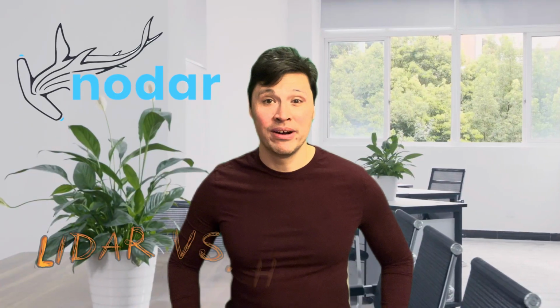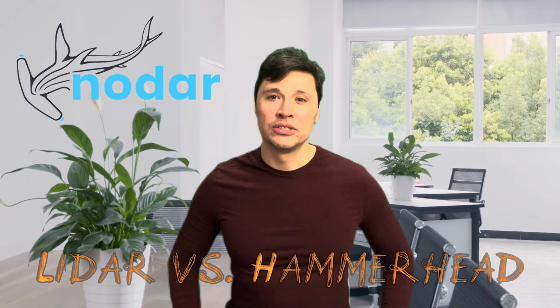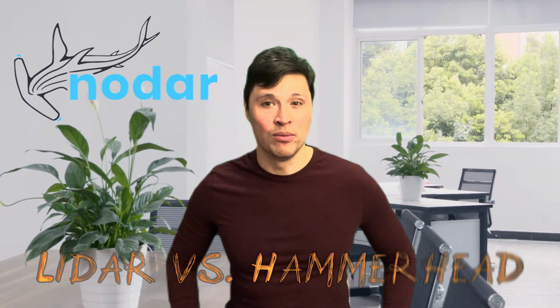Lidar and NODAR Hammerhead are two technologies for measuring 3D data for autonomous vehicles and autonomous robots. Lidar measures distance using time of flight. It measures the time it takes a photon to hit a target and come back, which is generally a very reliable way of measuring distance, and hence Lidar has become very popular for larger autonomous robots where safety is important and sensing needs to be beyond 5 meters to provide enough time to make a decision.